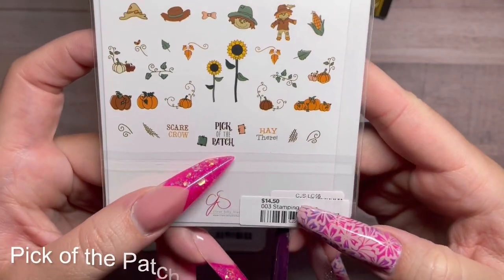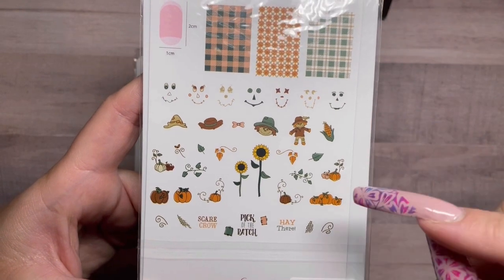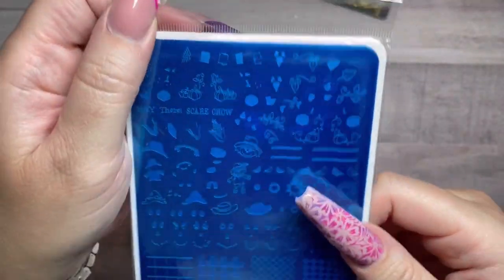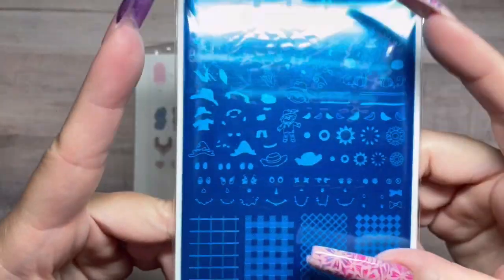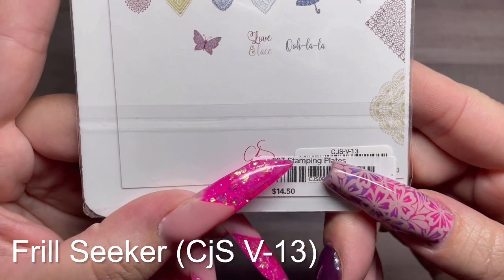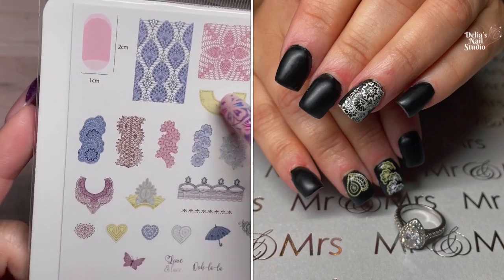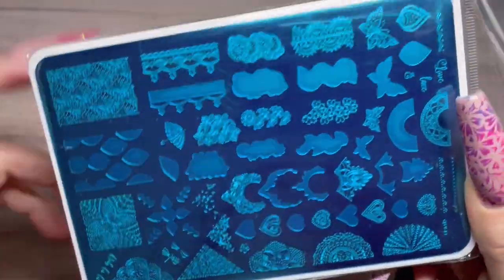We also have CJS LC 56. And this is the nice fall one with the sunflowers, pumpkins, some plaid, the little scarecrows on there. I've been wanting this one for a while. So basically you can build your own scarecrow. You have sunflowers, pumpkins, more plaid, and then this one is CJSV13, and this looks like a cute little Victorian lace plate. I've been really into lace patterns lately, so I cannot wait to use this.